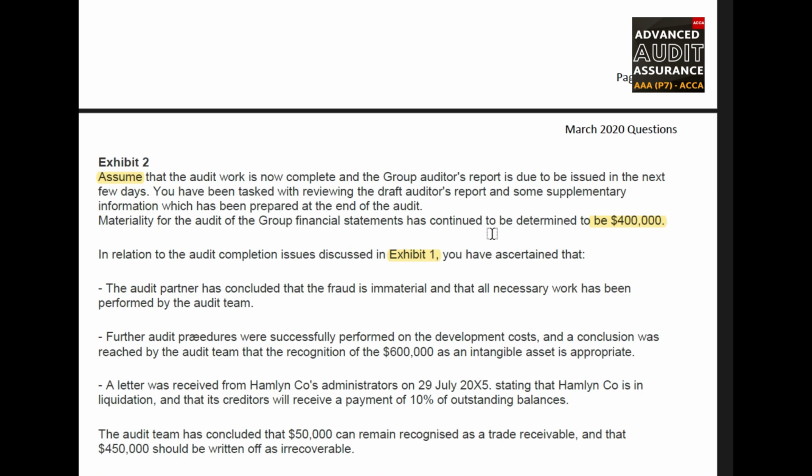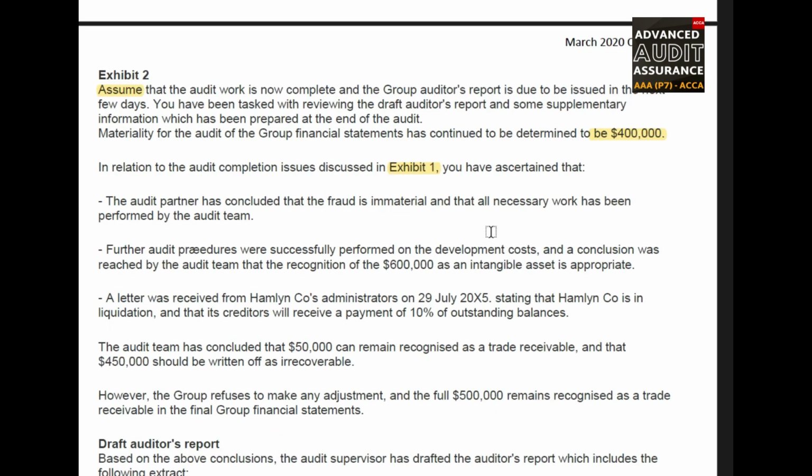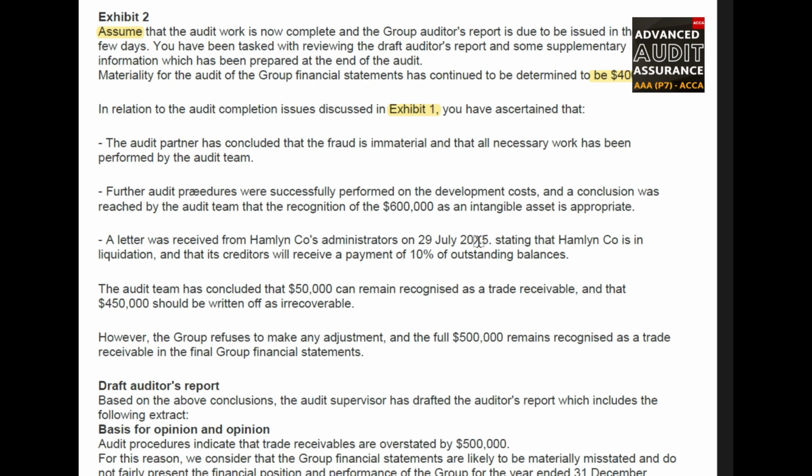Now let us come back to exhibit number 2. We have refreshed our memory of exhibit number 1. Now let us come to exhibit number 2. In relation to the audit completion issues discussed in exhibit number 1, you have ascertained that first, the audit partner has concluded that the fraud is immaterial and that all necessary work has been performed by the audit team.